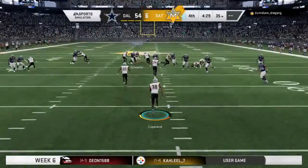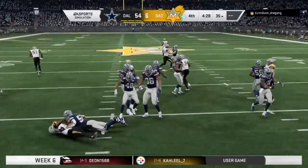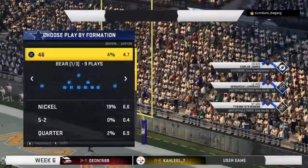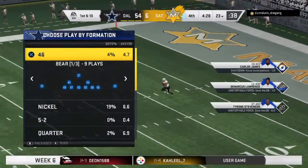That's fielded in the end zone. And he'll make it across the 20 as his guys will set up shop at the 23-yard line.